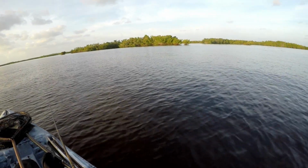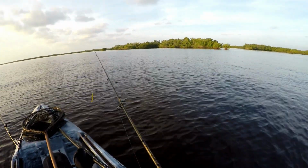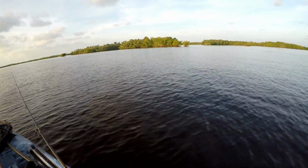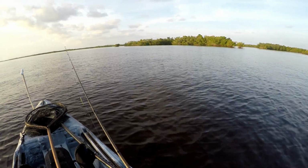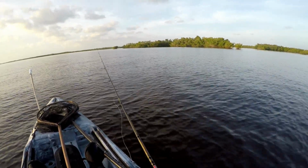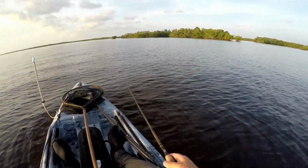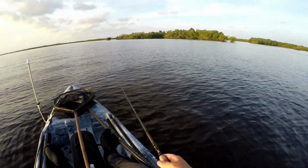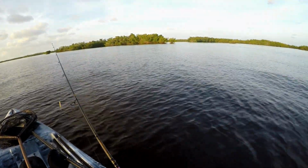Got some tailing going on over there, but it looks like mullet tails. The mullet tails kind of dart back and forth like that. I don't know if you're able to see it. Redfish tails come out and wave at you. They're a lot bigger too. Sometimes you'll also find sheepshead tailing, which can trick you as well. You think you're throwing at redfish and it turns out they're sheepshead.